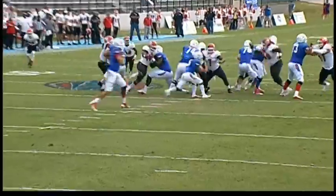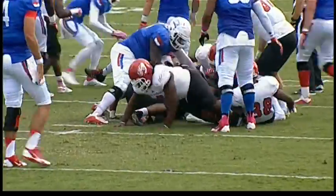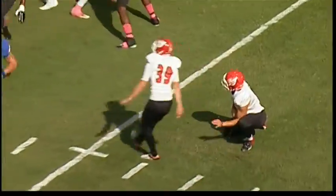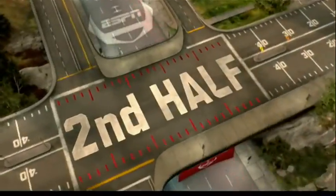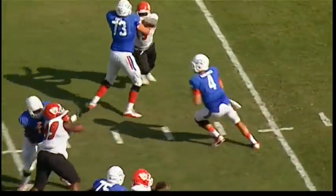Yeah. Will Hall trying to rally his troops, but West Alabama will play it tough inside. This will lead to a turnover. You see the ball pop out to the left of your screen for another turnover. This will lead to a field goal by Jordan Bennett. Make it 7-3 at halftime.